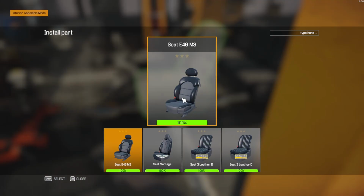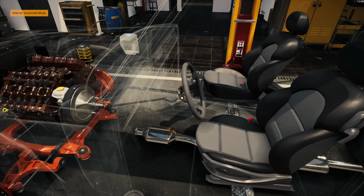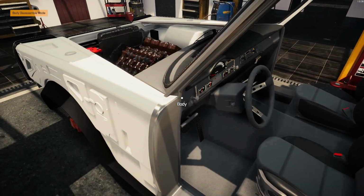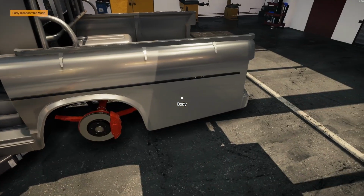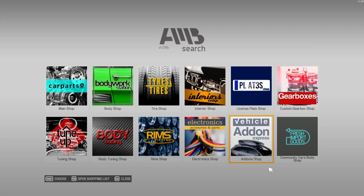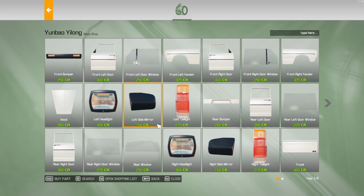So custom seats. First one with custom seats. Gotta dress it up a little bit. Yeah, that doesn't look too bad. All right. Time for the bodywork. Let's go. Bodywork station. This thing doesn't have any parts.